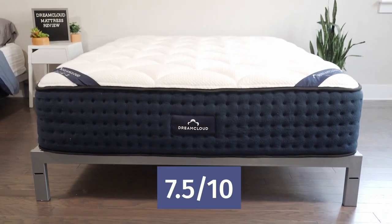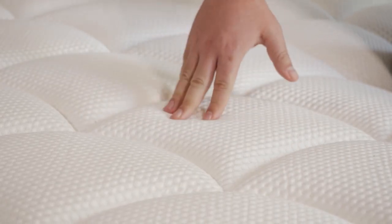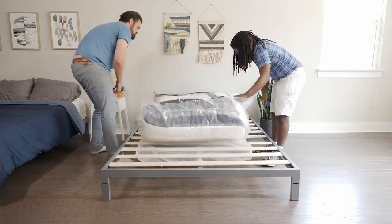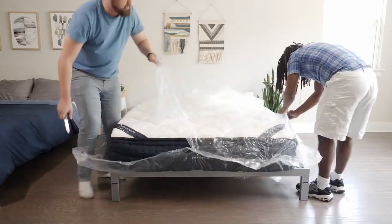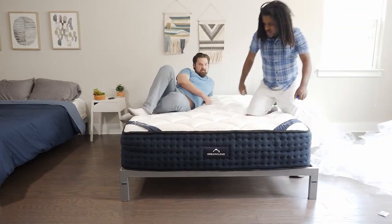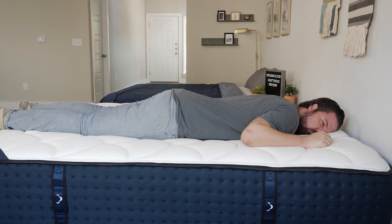Need a firmer mattress? Well, the Dream Cloud might be a good way to go. This bed comes in at 7.5 out of 10 on our firmness scale, which is a whole point higher than the industry standard of medium firm. It's got a classic hybrid construction with coils and a pillow top, so you're still gonna get that comfort that you need, but it offers much more lumbar support than many others out there on the market. This makes it a great choice for most back sleepers and even some stomach sleepers.